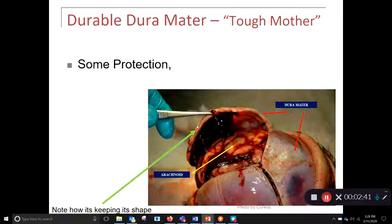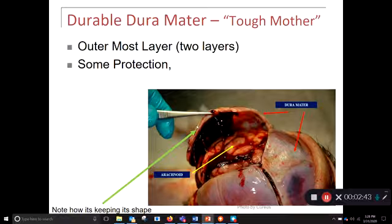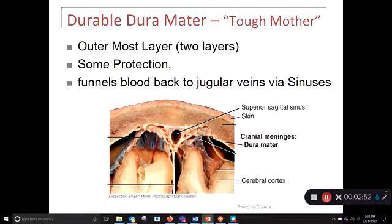It does afford some protection, but it also has one tiny difference that you're going to see between the spinal cord dura mater and the cranial dura mater, which is that it has two layers. Now, a principal reason why it has those two layers is that it helps form this right here, a sinus. The sinus is where a lot of the blood that comes in from the arachnoid mater, or those lower-level maters, is released, and this blood is eventually returned back into your circulatory system, back to the heart, lungs, etc.